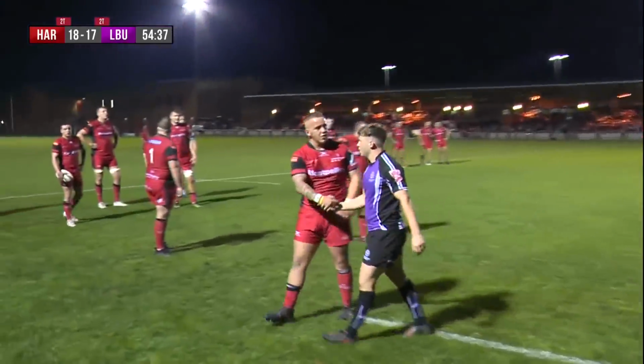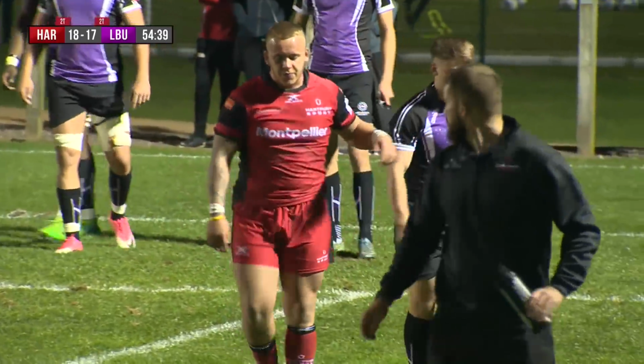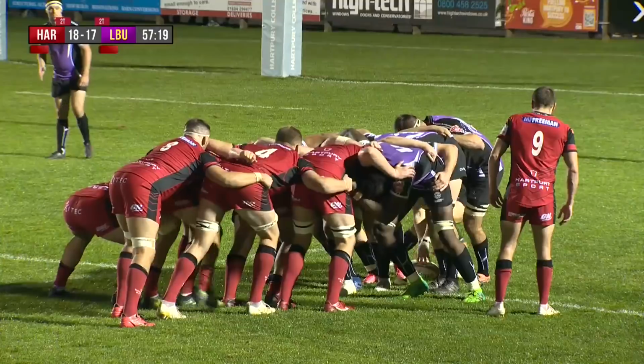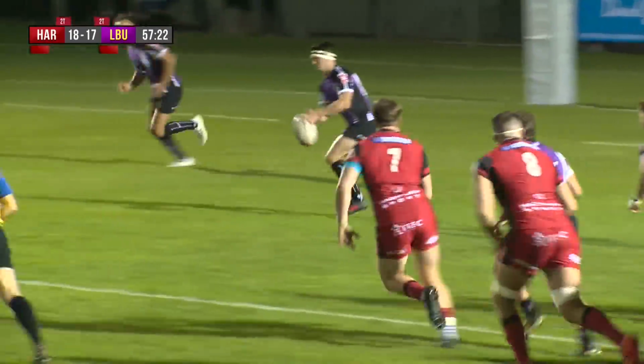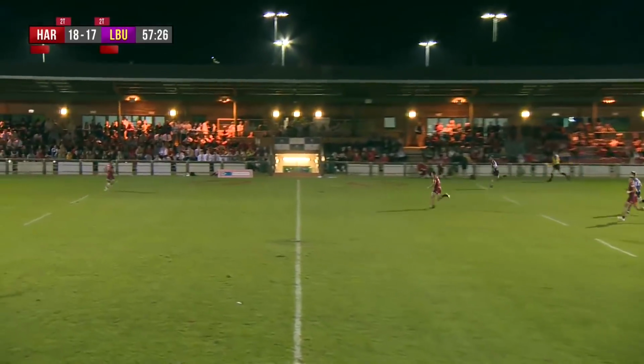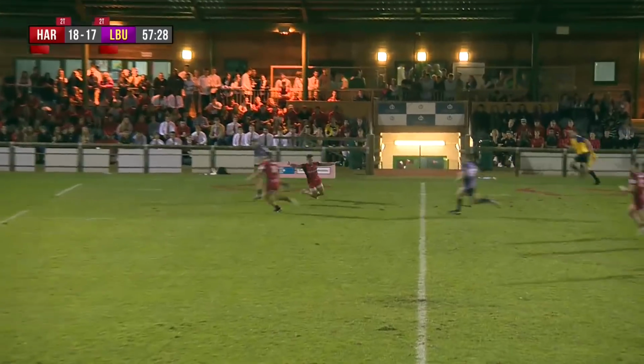Well, Jordan Liney and Connor Lloyd, the two Welshmen, have been given their marching orders. And now the scrum comes, nothing more than a way to get backs on backs and restart the game.